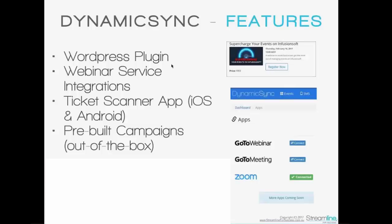Earlier on, Mandy, you touched on the integration with GoToWebinar, and I'd like to also mention that we do integrate with GoToMeeting, and recently we've added Zoom to that list of integrations. We've included a screenshot on the right. It basically shows you your app dashboard and where you simply connect Dynamic Sync to the applicable webinar services.